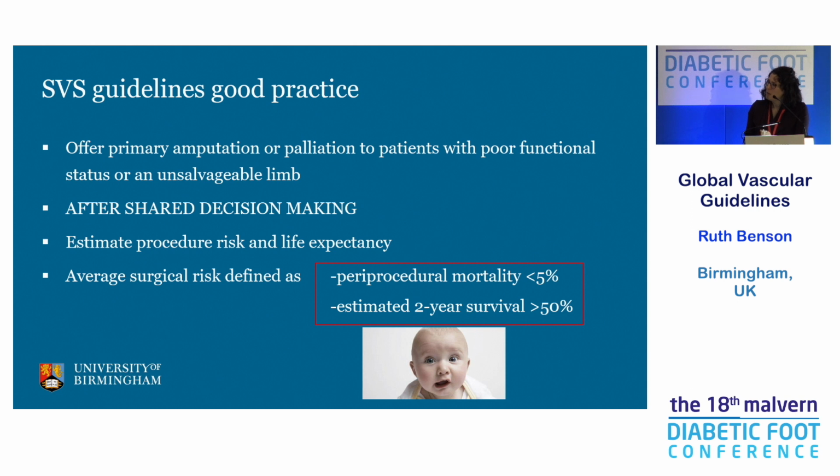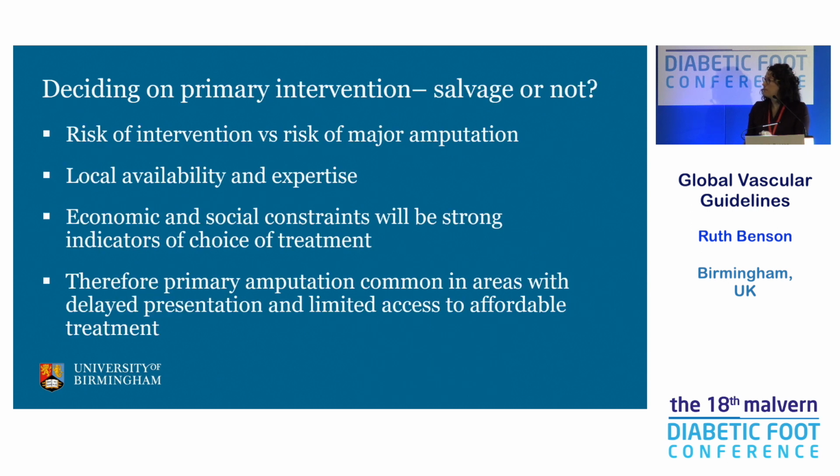And we're allowed to operate on patients, or it's recommended that we do, if they have an estimated 2-year survival of greater than 50%. And what we take away from that, and what we already know, is that perhaps just under 50% of our patients, whatever we do, will still be dead at 2 years. We know for sure that at least 50% of the patients presenting with critical limb-threatening ischemia will be dead at 5 years because of the associated cardiovascular risk with these.